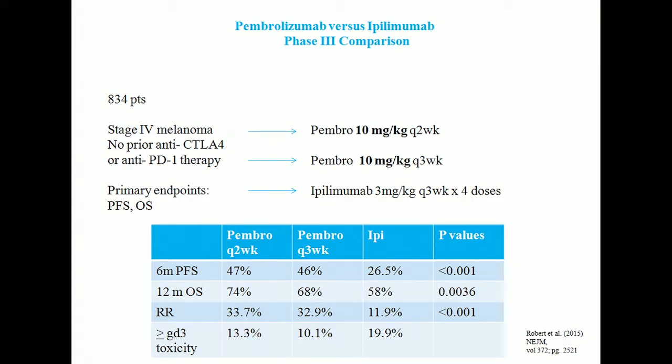And if one looks at the numbers, one sees response rates go from ipilimumab around 12% up into the 30s, and 12-month overall survival from 58%, which is an incremental improvement over dacarbazine, up to 68, 74% of patients, and less toxicity than ipilimumab. The toxicities are autoimmune: rash, colitis, hepatitis, nephritis, endocrine-based, uveitis, etc. In terms of high-grade toxicity, 20% was ipi, and approximately 12% was pembrolizumab.